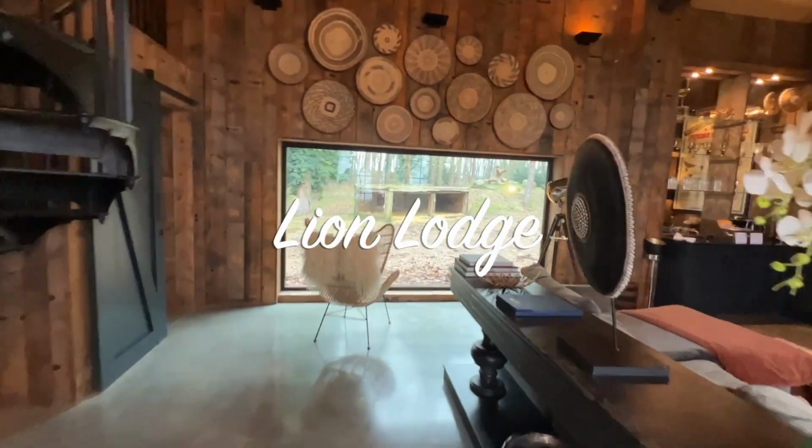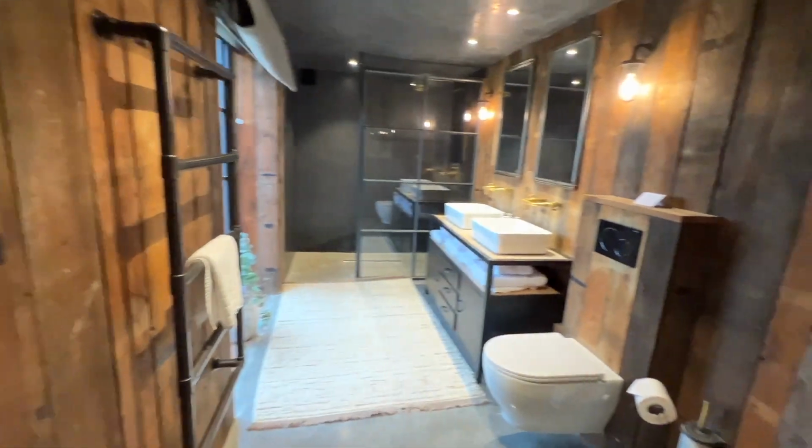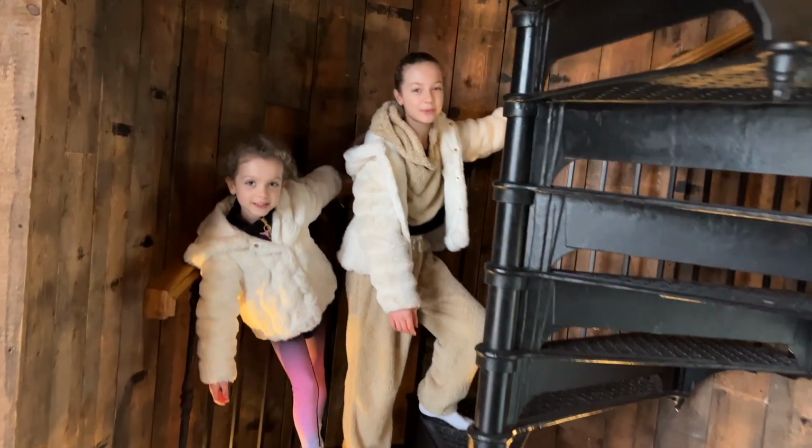Okay guys, this is inside Lion Lodge. There's a really nice lounge and a chair to overlook the lions when they come out. And in here we have a really big, nice bathroom with modern features. Okay guys, we're gonna go upstairs and see what it's like.